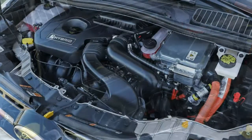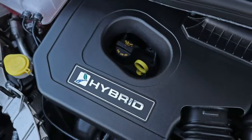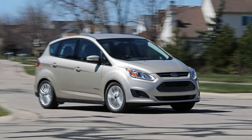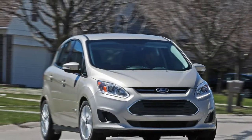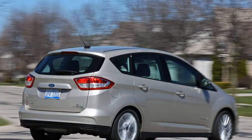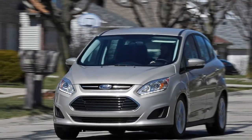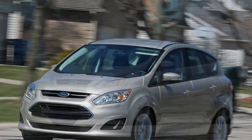The C-Max hybrid powertrain is refined and well integrated, and the transition from electric to gasoline operation is practically seamless. But we'd prefer if the C-Max were either zippy or hyper-efficient instead of occupying a middle ground. What's new for 2018? The 2018 C-Max hybrid will continue to use the same powertrain that launched with the car in 2013, but the plug-in Energi model has sung its last song.